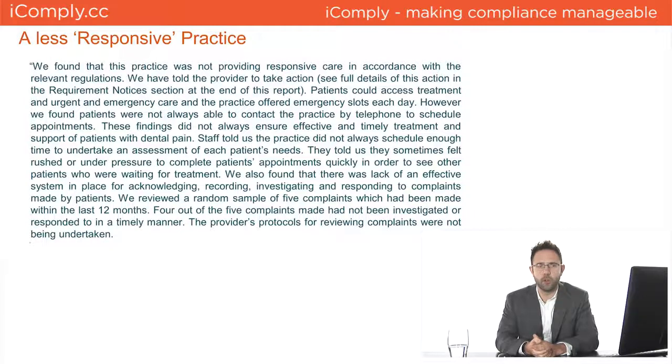Staff told us the practice did not always schedule enough time to undertake an assessment of each patient's needs. So 5-minute checkups aren't necessarily always a good idea. I won't say how long your examination appointments should be, but if your patients, or lots of them, are complaining that they're not having enough time for their appointments and your team also feel rushed, we'll talk about this in more detail in a few slides, but it's very important to make sure that there's enough time in the diary, obviously, and that your team don't feel too pressured.